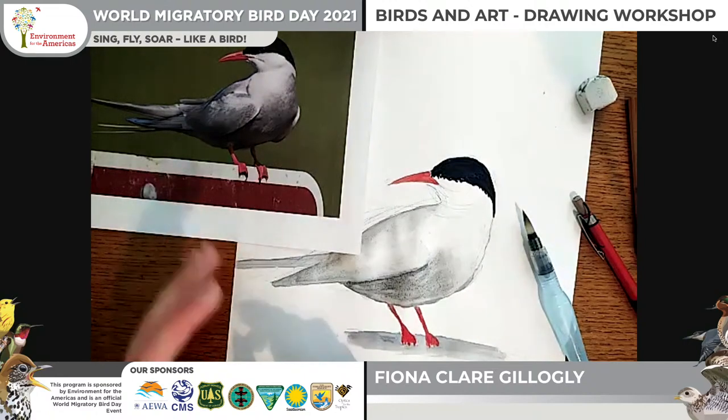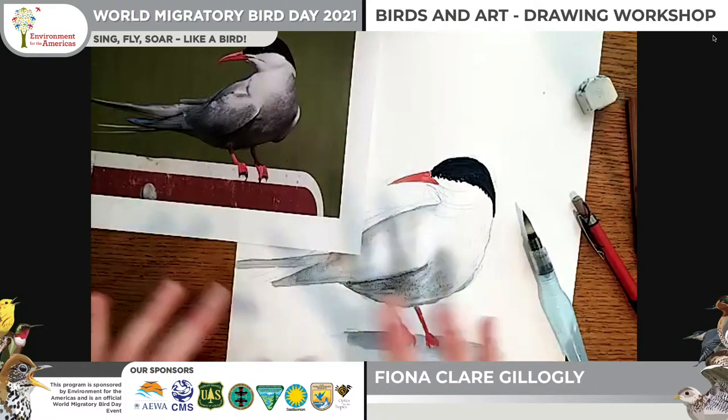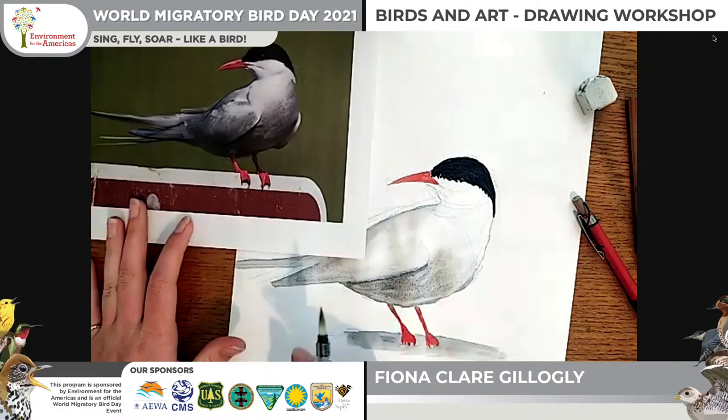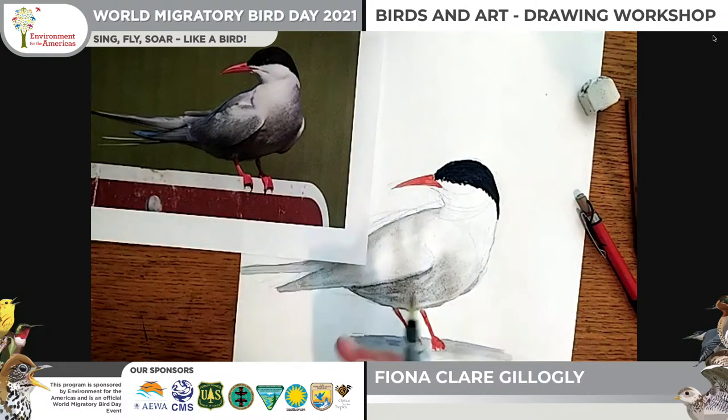So for practice, I would suggest drawing from photographs just to get good at getting the idea of the bird really fast and getting the gesture of it before moving to the field. But in the field, it is really fun to draw from live birds as well. But I would say for practice to work with birds that will not fly away, so you can get the gist of them before they leave.